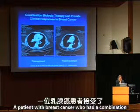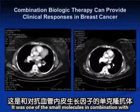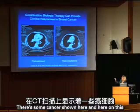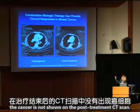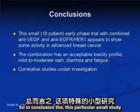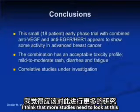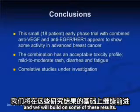This is a CAT scan of a patient with breast cancer who had a combination of an anti-EGF receptor targeted therapy, one of the small molecules, in combination with monoclonal antibody to VEGF. And you can see after a short period, this is the pretreatment. There's some cancer shown here and here on this CAT scan, and post-treatment you see a response, and the cancer is not shown on the post-treatment CAT scan. So in conclusion, this particular small study showed some activity in advanced breast cancer, and it had an acceptable toxicity profile. I think that more studies need to look at this, and it is tantalizing and exciting, and we will build on some of these results.